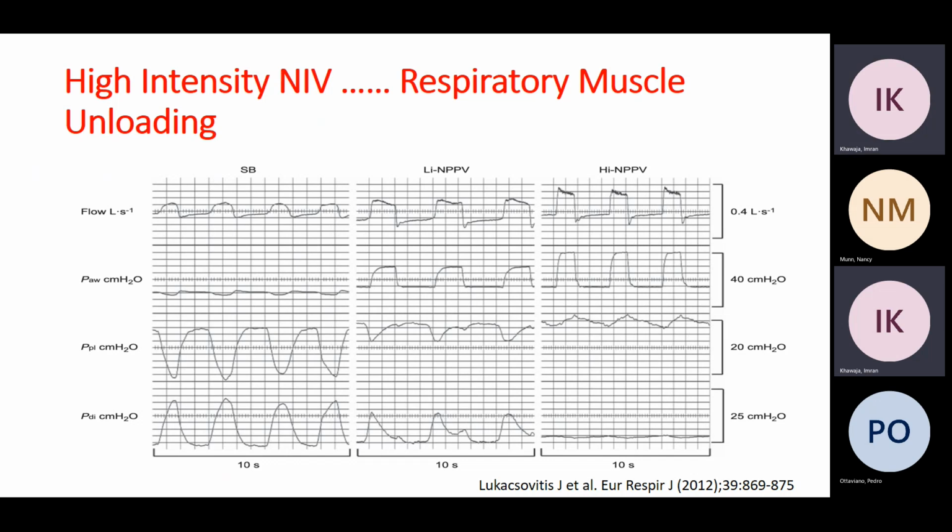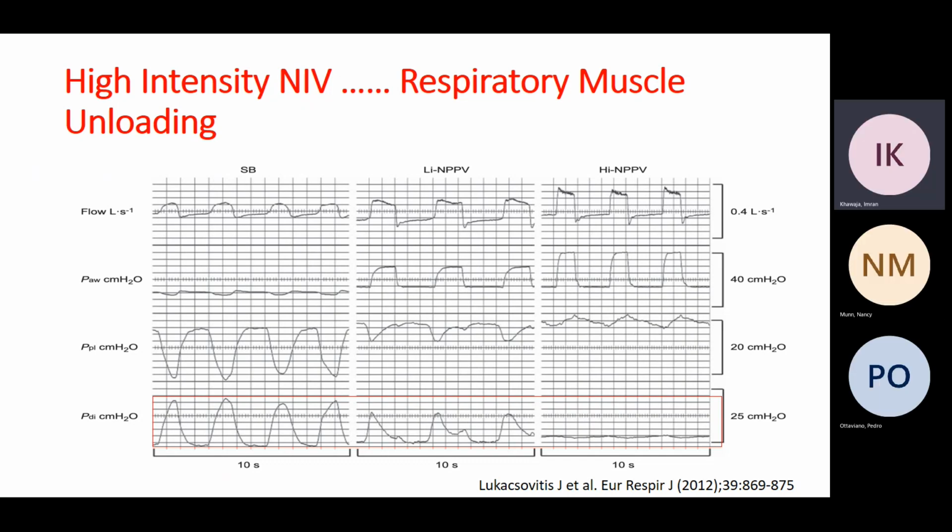So on this slide, I want you to focus on the bottom part of it, because I said near complete unloading of respiratory muscles. This is an Italian study where they studied, I think, around 40 or 50 patients, I can't remember right now, with an esophageal balloon that measures your esophageal pressures. The first column is when you're spontaneously breathing. Second, when you're on low intensity. And the third one is when you're on high intensity. As you see here, people are working to breathe, and then they're working less on low intensity. And if you have them on high intensity, that completely takes over the work of breathing, okay? And this is what it does.